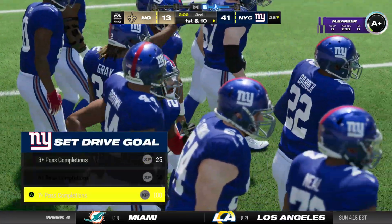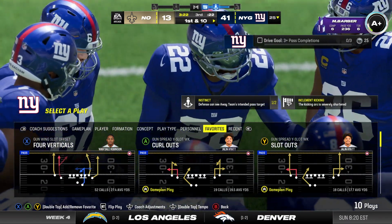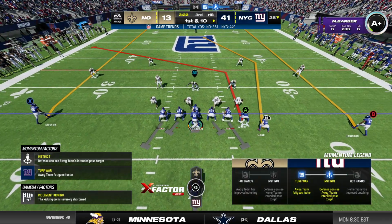He's had quite the game running the football. Last time he finished in the end zone with his legs for the 3rd time in this one. We'll see what they can do here as they start this drive 1st and 10.